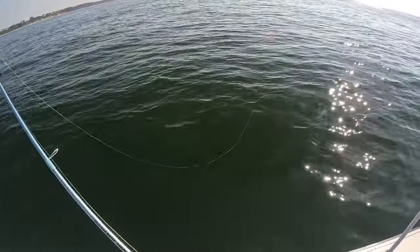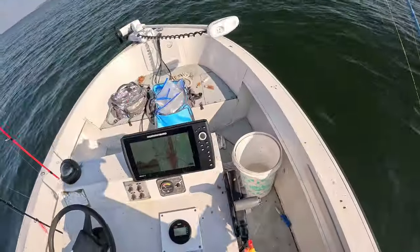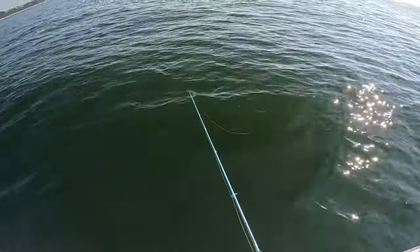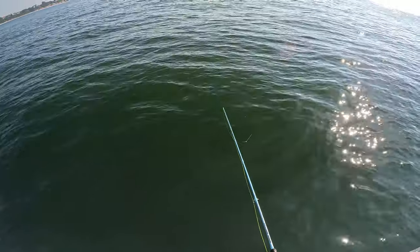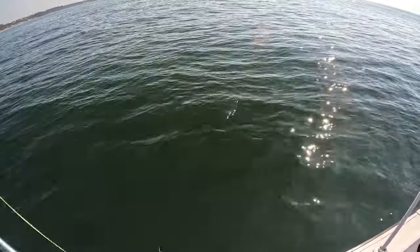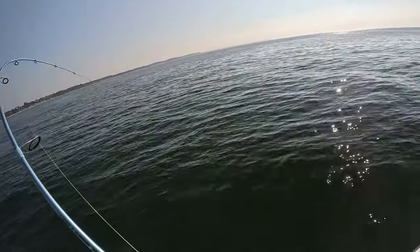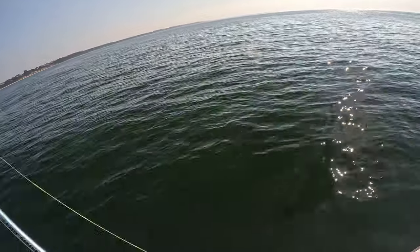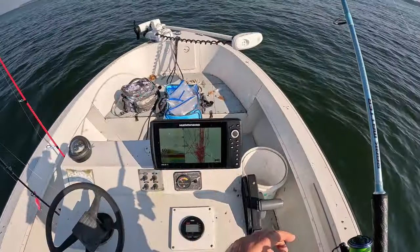At this point, it's mostly a wind drift, so you still see that angle on the line. When I need to, I'm just going to flip the bail, just let that bucktail go down. Still, you know, just an ounce and a half. But it's going to improve. As that current moves with that little breeze, it's going to get better. Right on the big boulders there.